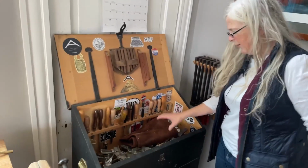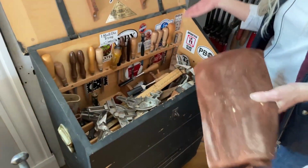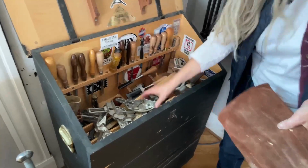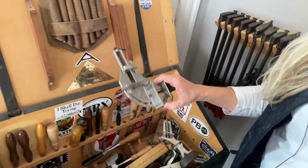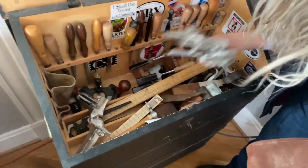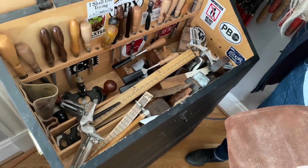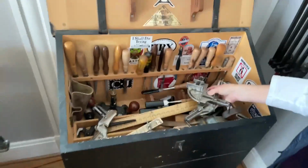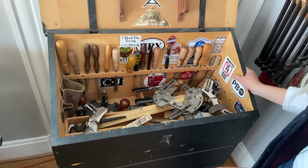Although the interior of this one is all the overflow stuff, not just in the bottom section but in the top section. These are extra chisels that we have. Chris's grandfather's corner clamps, I believe. So all kinds of stuff that is cool and that we want to keep and use sometimes, or things that I loan out during classes, but things we don't need all the time.